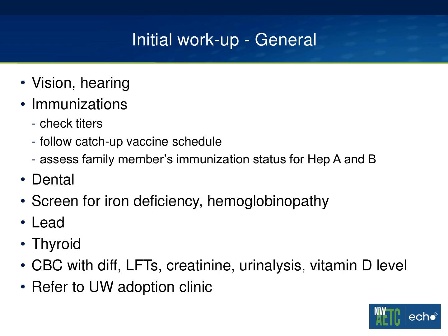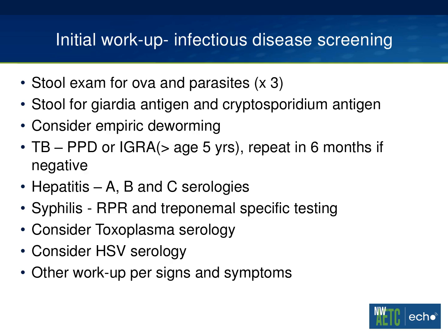We also make a referral to the UW Adoption Clinic and often trade that workup with them because they have a lot of resources for families, both with internally and internationally adopted children. So I find it's very helpful for them, some things that we can't offer, and because it's not really what we do.